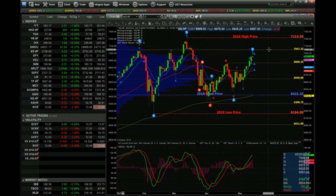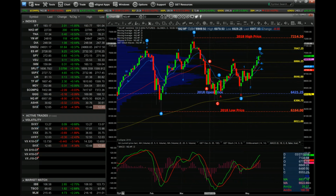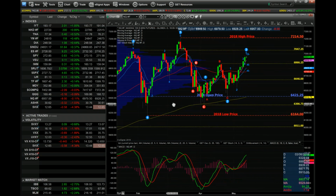I think we're going to challenge that, and then we can move up and make new 2018 highs. Notice the NASDAQ was the only index that made new highs in March. All the other indexes, their highs were made in January. NASDAQ made new highs in March, which led me to believe that we're not done yet with moving higher. We needed to flush out a lot of weak hands in the market, but we're not done yet.